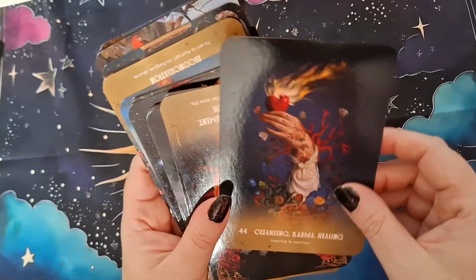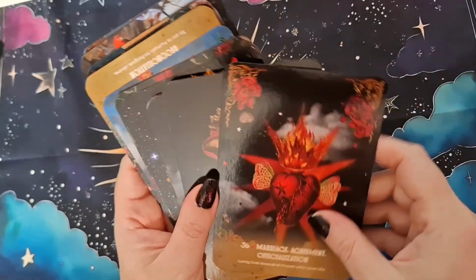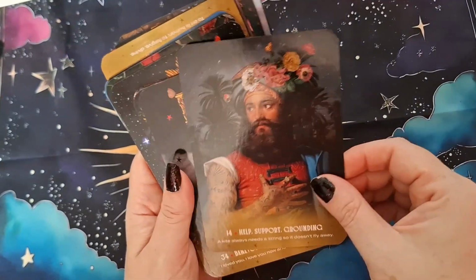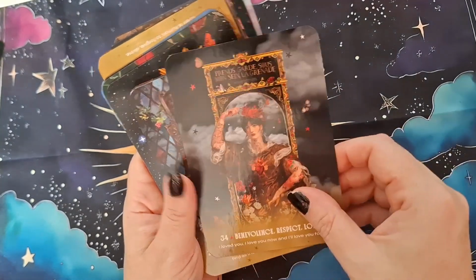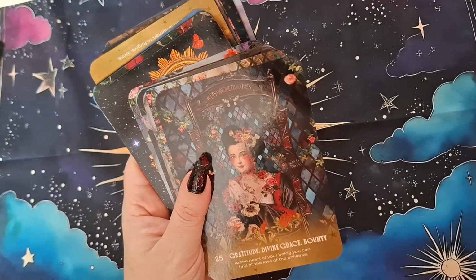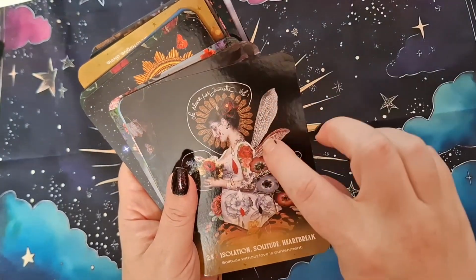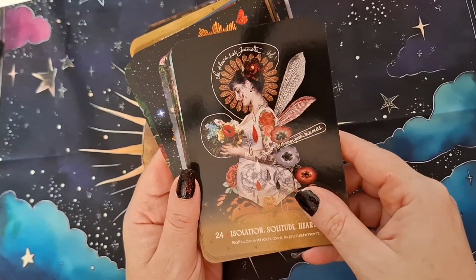So this is a new one in my collection, but isn't it just so stunning? You can get so much from just looking at the imagery, and the facial expressions of the people that they've picked. It really gives you such a good vibe, and this is beautiful. And they've added bits to it. So this is the Tell Me You Love Me oracle.